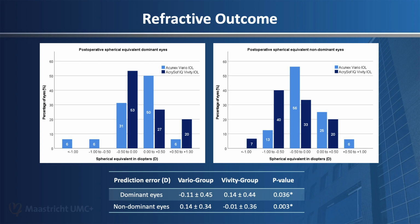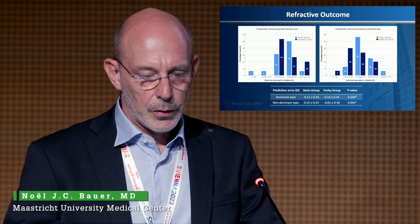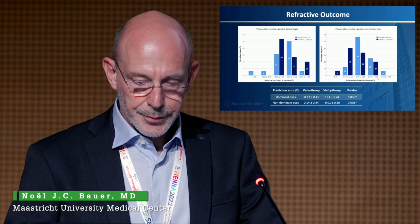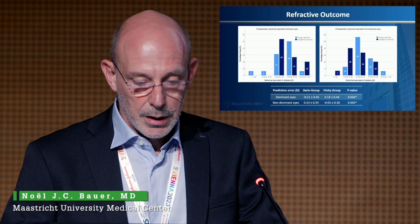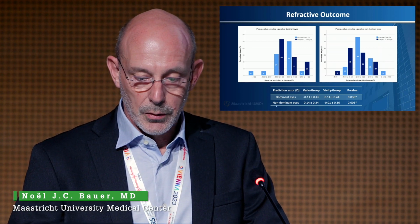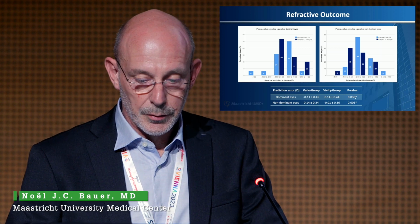So the refractive outcomes, again, for the dominant eyes and the non-dominant eyes, and we see in the light blue the ACUNEX Vario IOL. Most of the patients were between -1 and +1 diopter, with only a few outside of these spherical equivalent diopters. And as far as the mean refractive prediction error, so that's the difference between what you intended to do and the actual outcome, we see that the prediction error was rather small, although it was significantly different between the two groups.